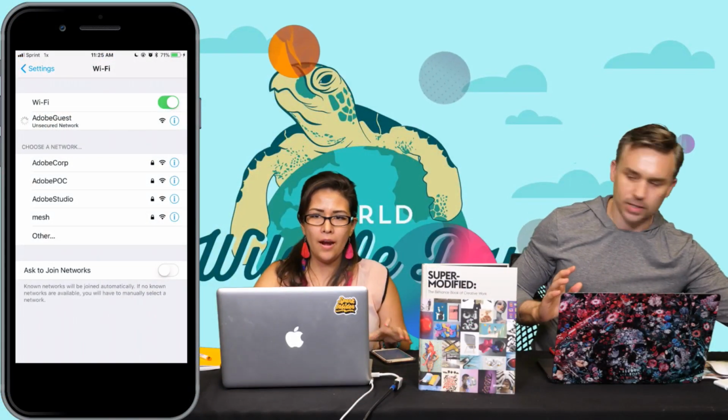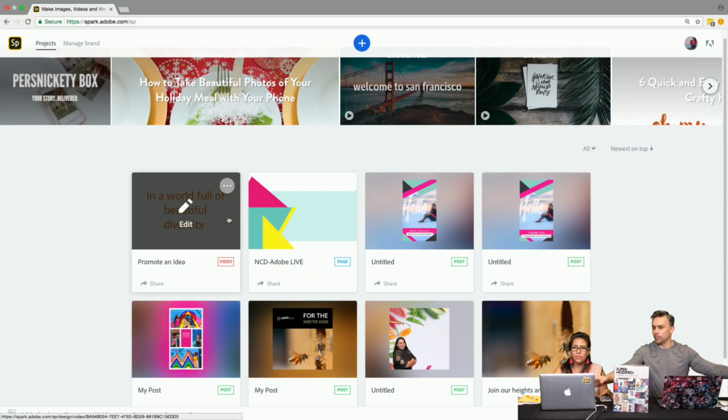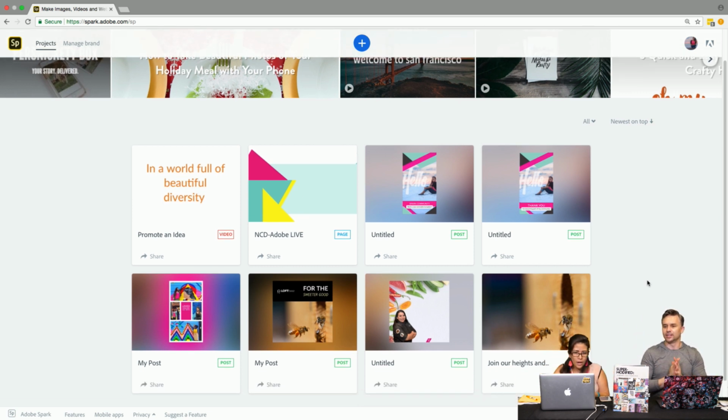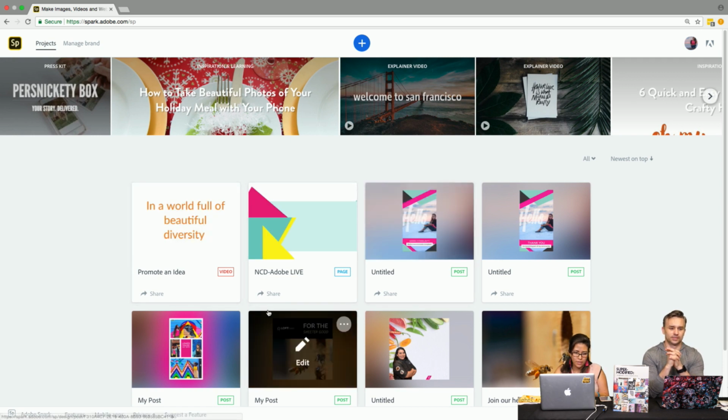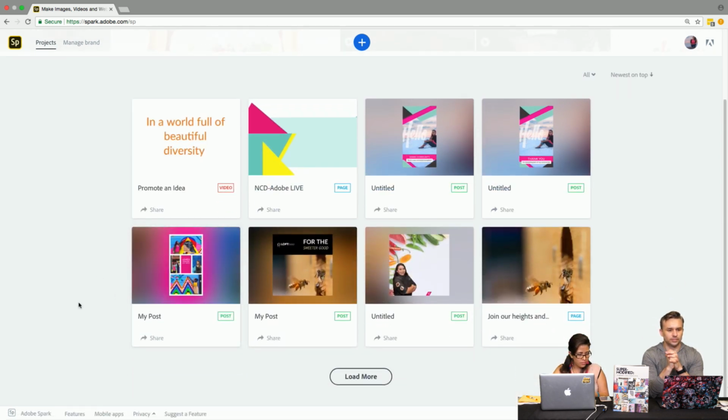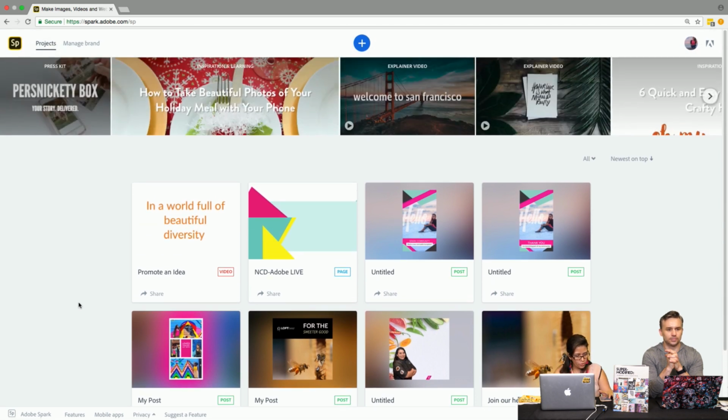Bricks. Okay, let me switch. All right, so yours compared to this is good. This is like the before, you're just starting out, and then this is like the after. And it's neat because you get to see all the stuff that you've built for the other social media profiles and whatnot.